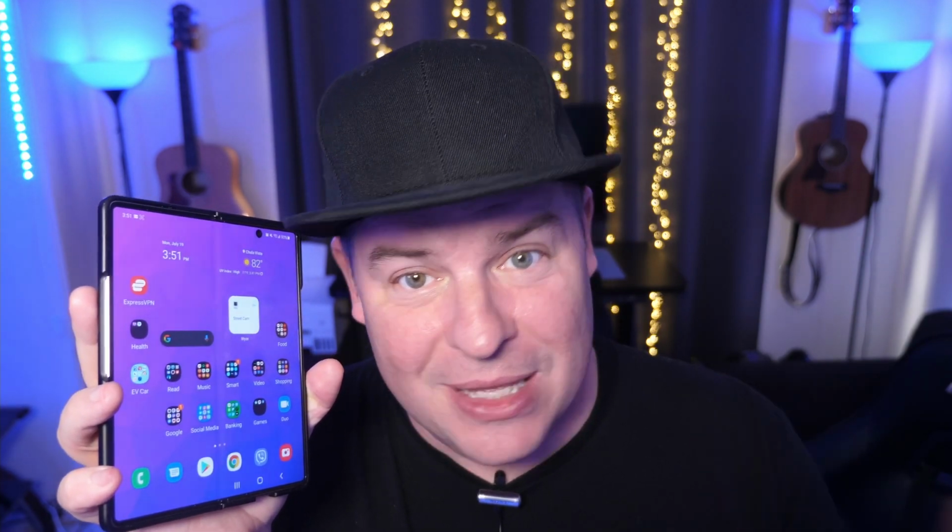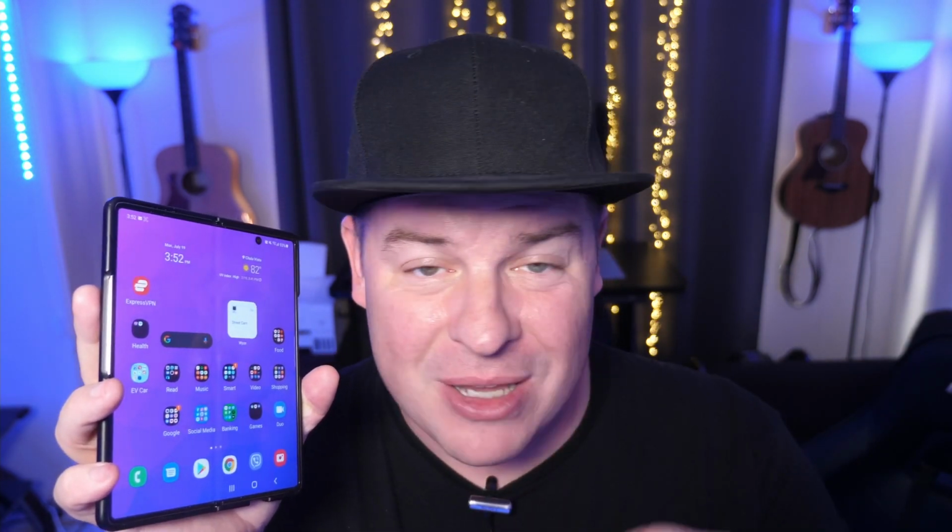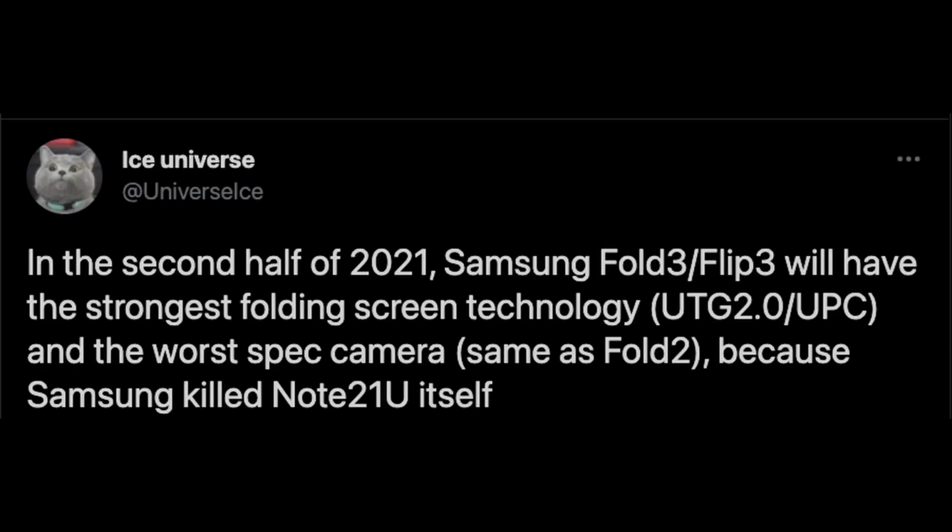And the last story of the day, this time about the Galaxy Z Fold 3 phone and the durability of the phone overall. And we keep hearing it's going to be very durable, and this obviously adds on to that and puts a smile across everyone's digital face. Check this out. This is coming from Ice Universe, who says in the second half of 2021, Samsung Fold 3 and Flip 3 will have the strongest folding screen technology, ultra thin glass 2.0, under panel camera, and the worst spec camera, same as the Fold 2, because Samsung killed the Note 21 Ultra itself.